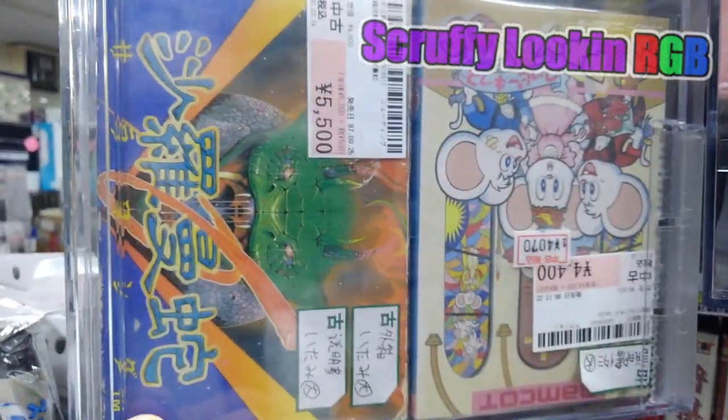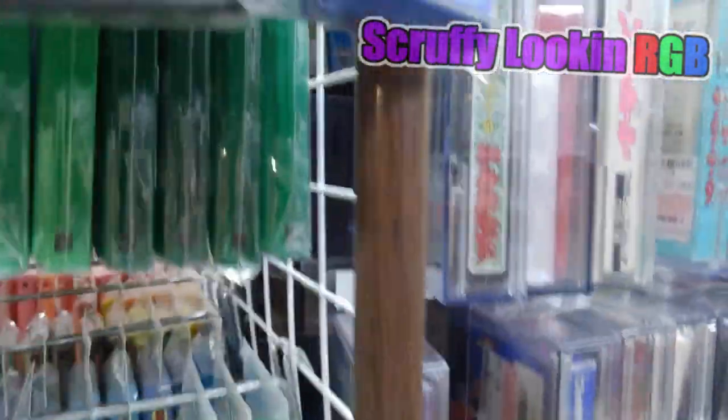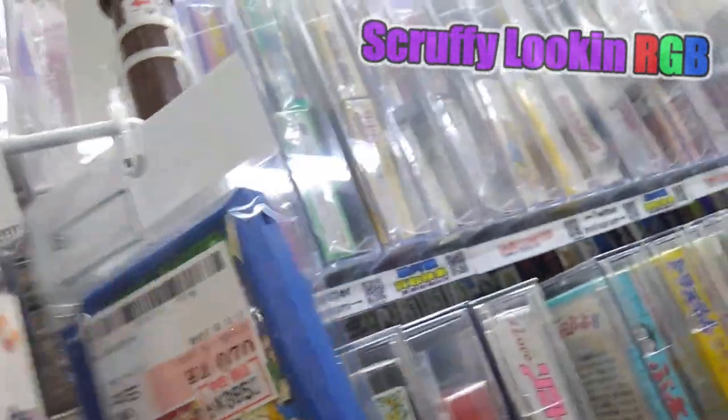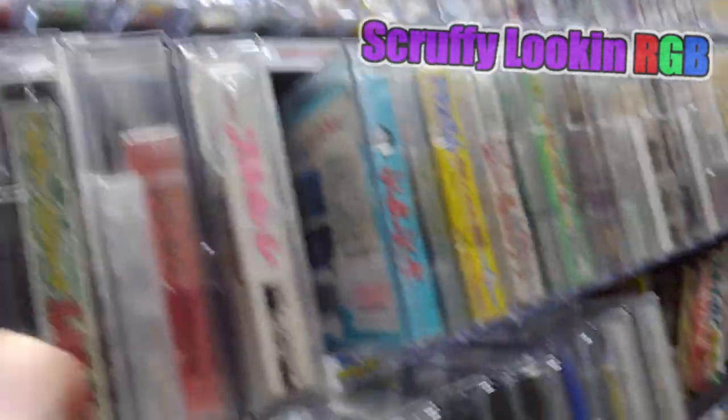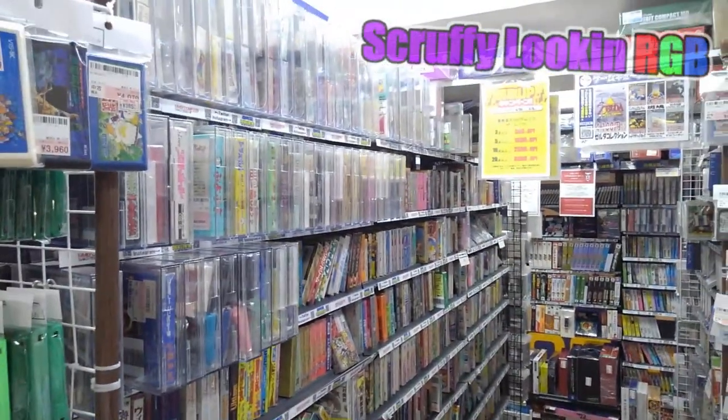Salamander in the box, $55. Castlevania, $39. All the Famicom games here.